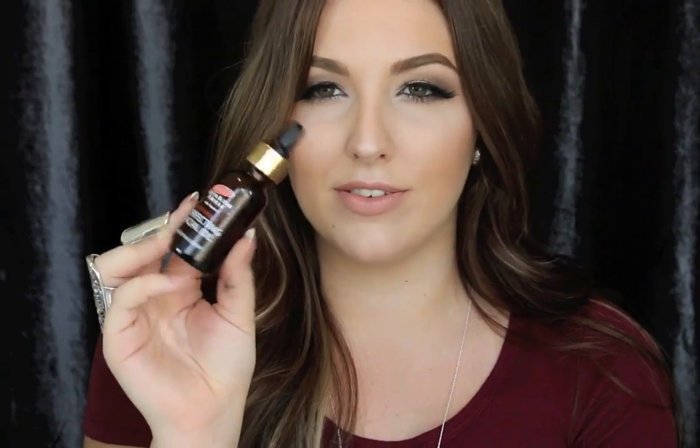I have been loving this Cocoa Butter Formula Perfecting Facial Oil. It smells like Palmer's Cocoa Butter products. It's so nice. I've been using this overnight, just a thick layer over my skin just to really hydrate it, plump it up, ready for the morning, and I find that it is really helping again with my overall skin texture.